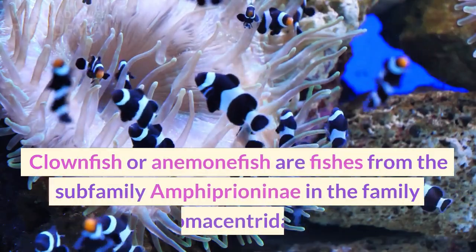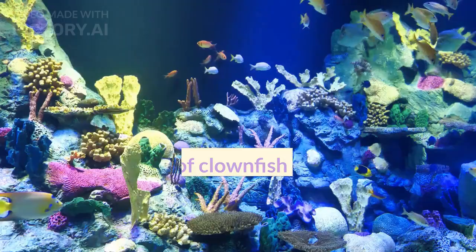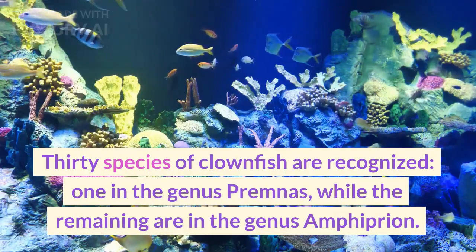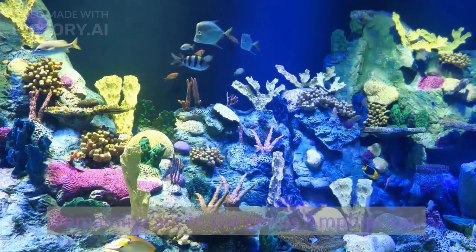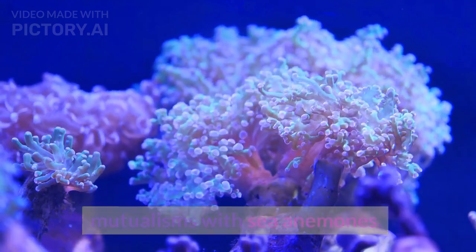Clownfish or anemonefish are fishes from the subfamily Amphiprionidae in the family Pomacentridae. 30 species of clownfish are recognized, 1 in the genus Praemnas, while the remaining are in the genus Amphiprion. In the wild, they all form symbiotic mutualisms with sea anemones.